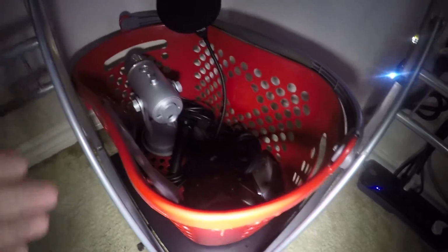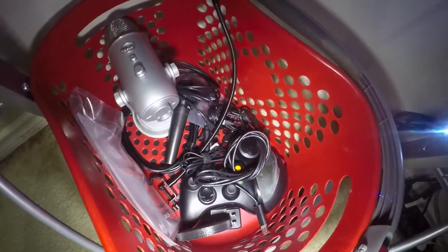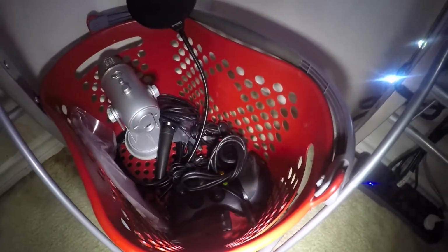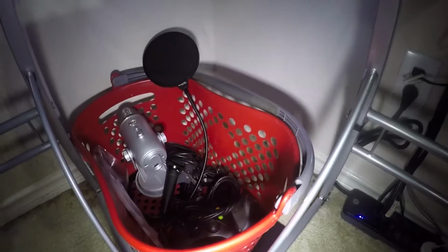Speaking of, this is my bin of extra things. So I've got a microphone, another microphone, lavalier down there, the Xbox 360 controller, anything I might need regularly at the computer. So an extra microphone or a different pop or a backup pop filter or HDMI cable, something like that, where I can just plug it straight in and keep going. I have all down here.